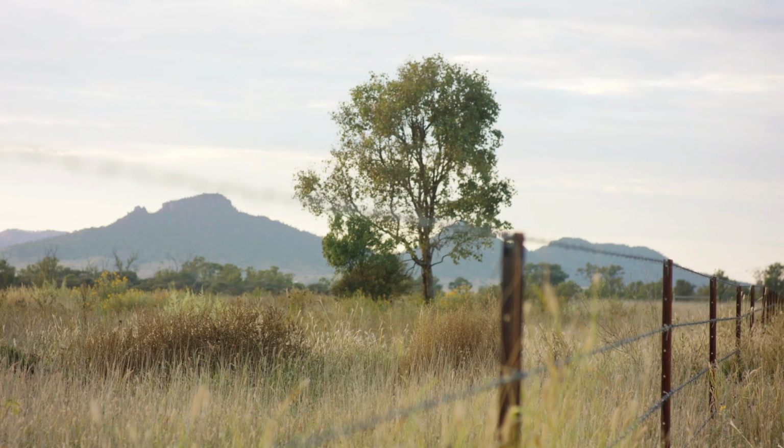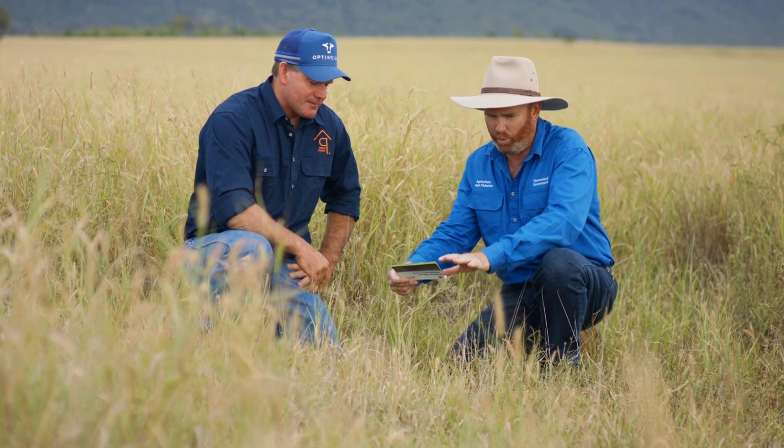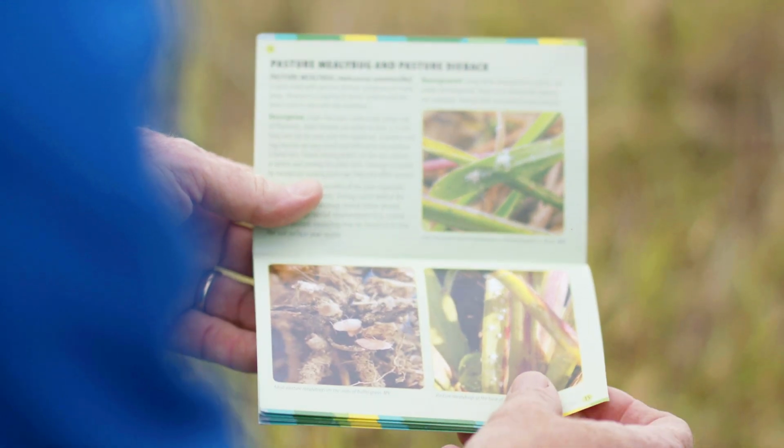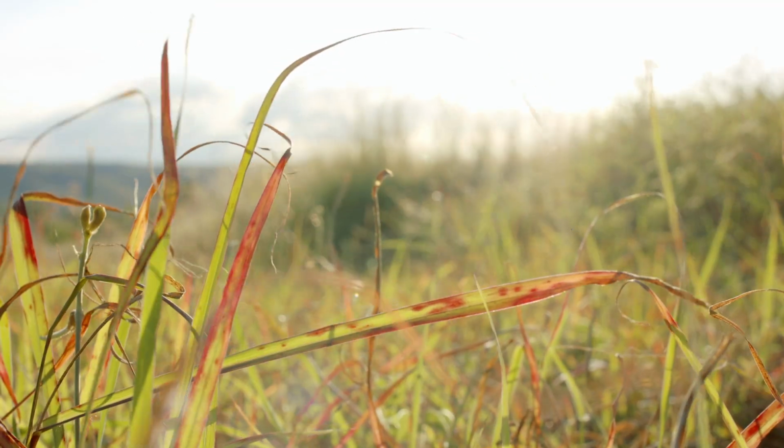The second are producer-hosted trial sites where producers are looking at management options for pasture dieback. And the third part of this is the real engagement part, where we run lots of workshops and field days. We've produced material to help producers identify pasture dieback and manage it.